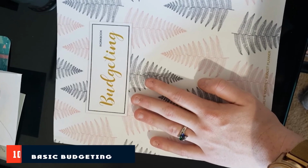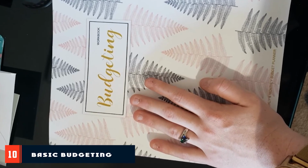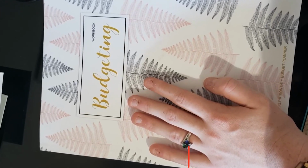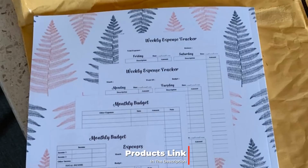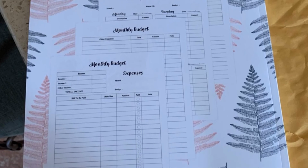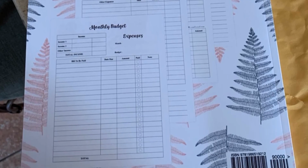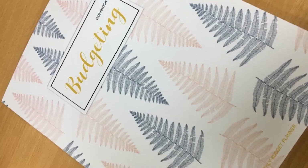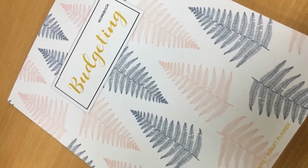Finally, the number 10 position is dominated by Basic Budgeting Workbook. This last budget workbook is the most basic of them all. It contains 198 pages total, which is made up of two styles of weekly budget and two styles of monthly budgeting sheets. There's no debt tracking or goal tracking worksheets at all. This is great if you want a journal for bare bones budget tracking and nothing else.